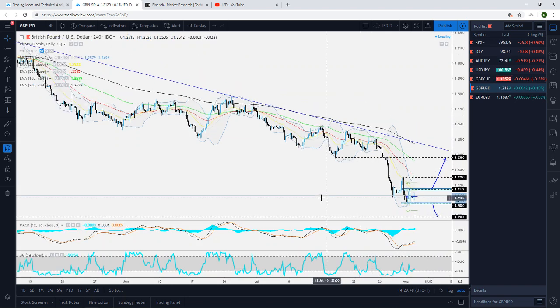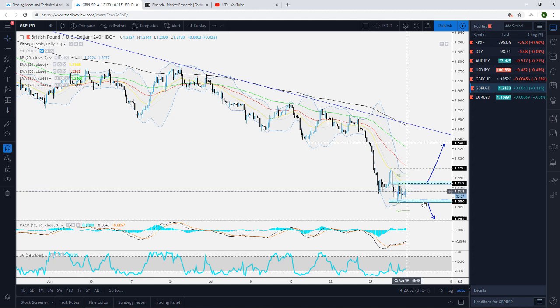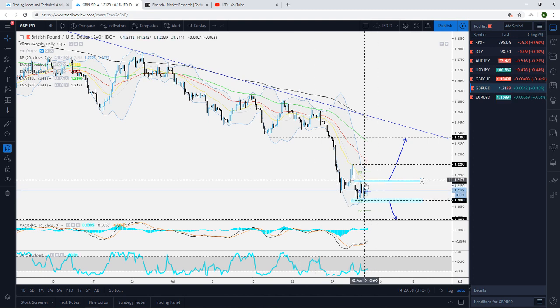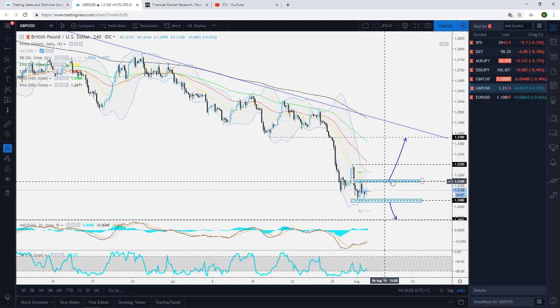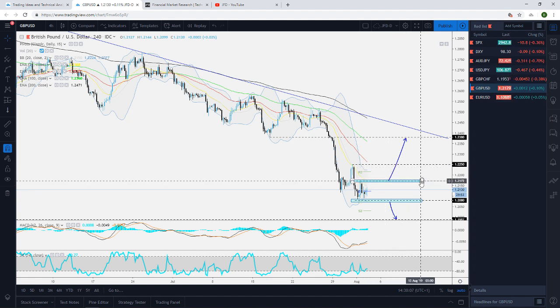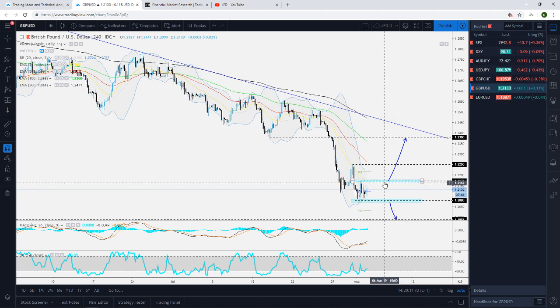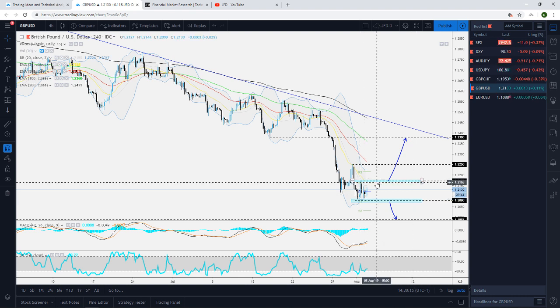So it's stuck. It's still trading between these two levels, between these two highlighted areas. For now, we're not going to do anything. We're going to continue observing this one because it would be a little bit difficult to guess. For us to maybe consider at least some upside, initially we will aim for the 1.2170, 72 zone, something like that.